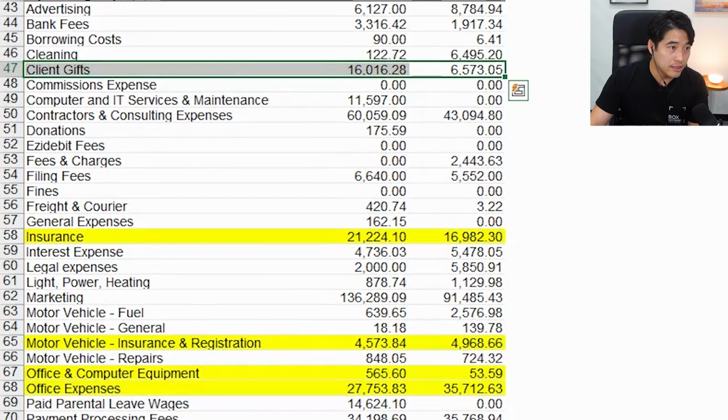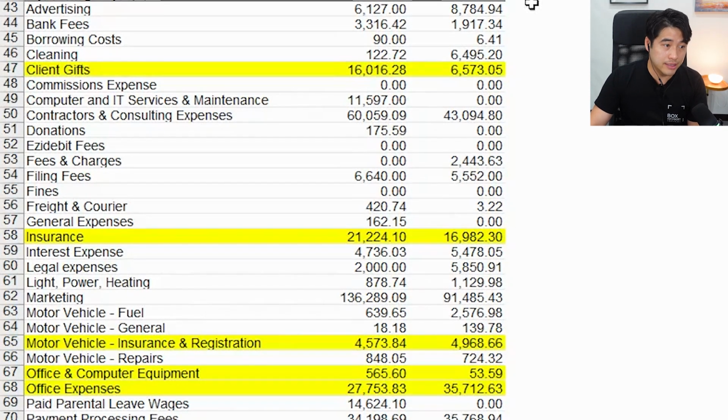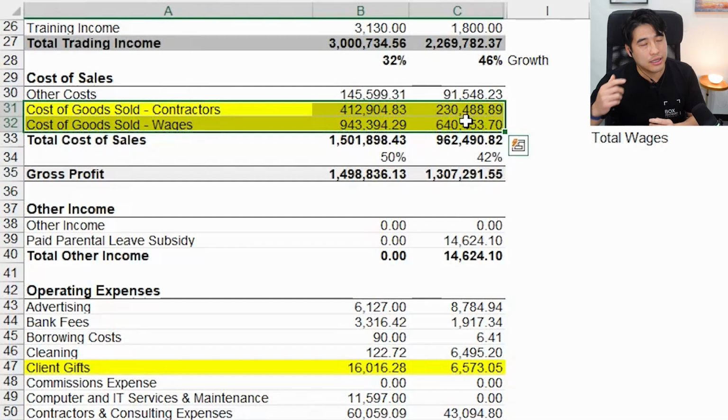Client gifts, like buying gift cards for your clients, that could be tax deductible as well. And then, wages. Okay, so wages, obviously you can't really prepay wages.